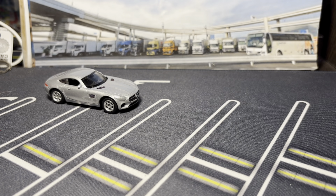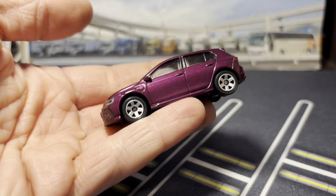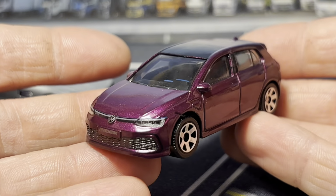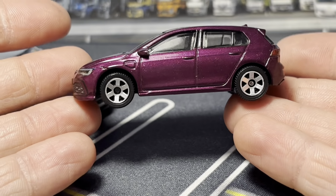Let's see, what else? Ooh, here we go. I haven't reviewed this one yet, so I'm going to be cheating a bit. But this looks like a custom. I'm sure he dyed it. It's a deeper purple Volkswagen Golf GTI, the new Matchbox casting, which I think is amazing.